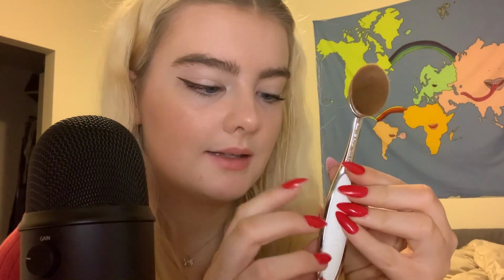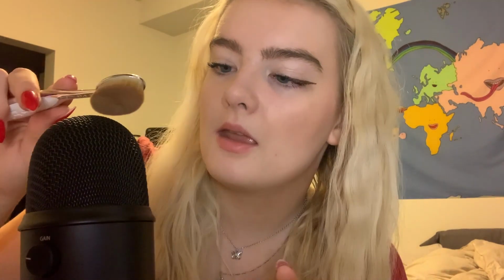Now, I have honestly only used this once or twice, so I'm going to keep this and test it out a little bit more and decide if I like it or not, because last time I used this was probably 3 years ago, so I don't even remember, to be honest. I don't know if these oval brushes are good for brush sounds, but yeah, so I'm gonna keep this.